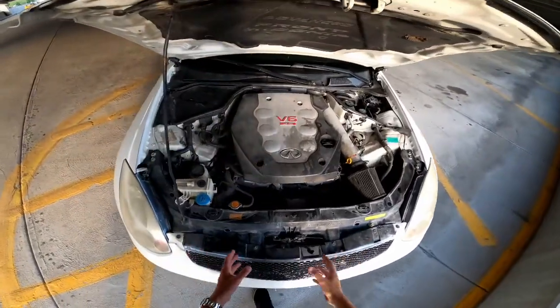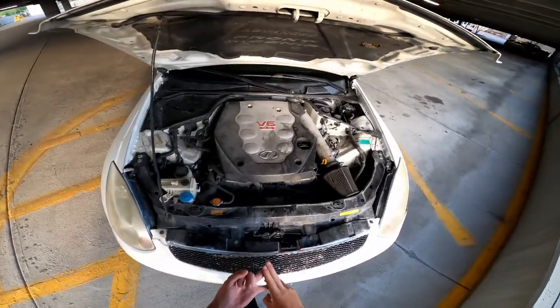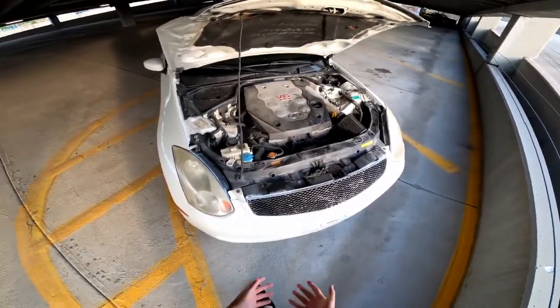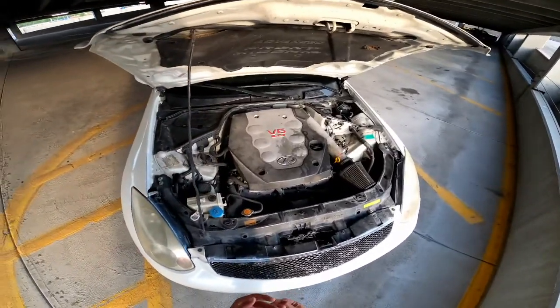Alright, so this is the VQ35. It has a notorious issue for burning oil or leaking oil, which is why you see oil everywhere. Because you do have to fill these cars with oil. It's going to happen. Just be aware of that. This engine has been very stout. I have not had too many issues with it.